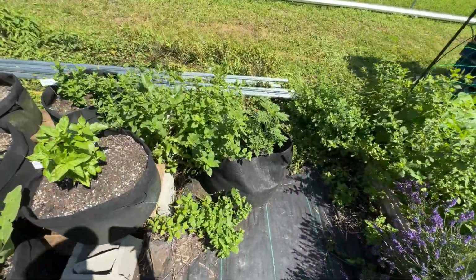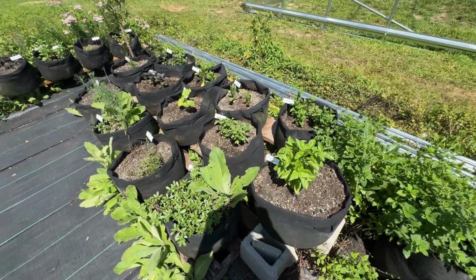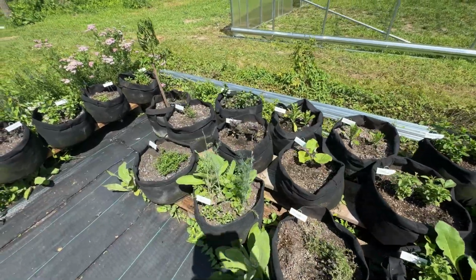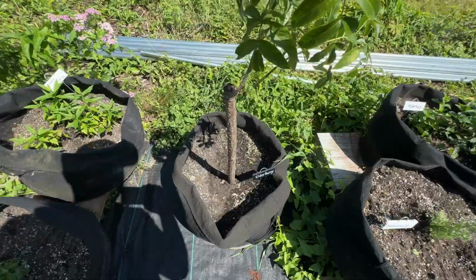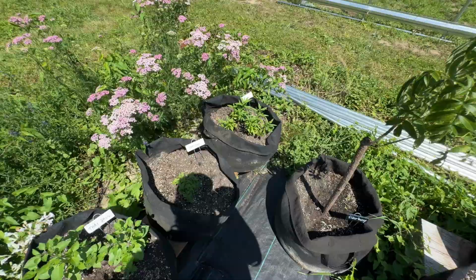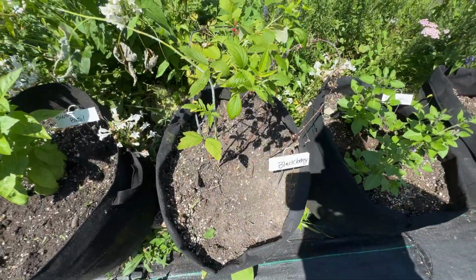Lemon balm growing everywhere, but these back here are my grow bags, and have all of my herbs in these grow bags here. Oh, I need to water again. She looks good. Elderberry plant, what I recently got, and herbs, blackberries.